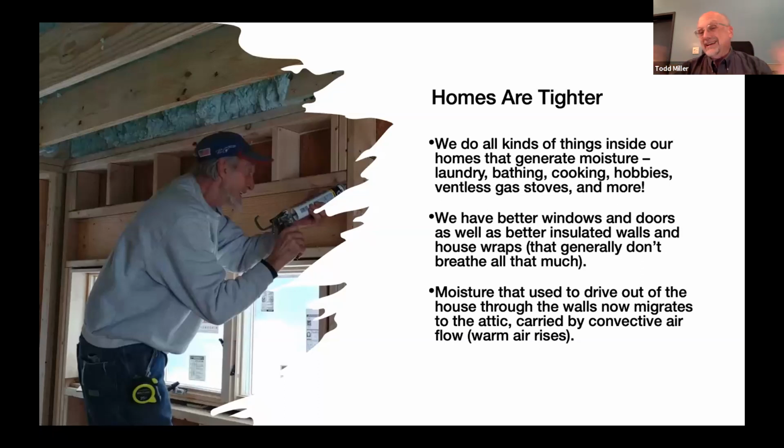And what that means is that this moisture that we originate inside of our structures wants to drive to drier places. So it wants to go from wet to dry. What happens is that moisture used to be able to escape our homes very easily through leaky windows and doors and walls. Well, now it can't do that. And so where does that moisture go?